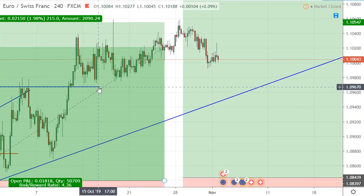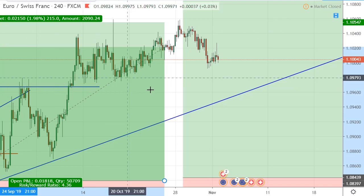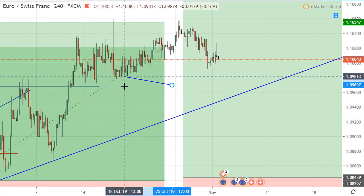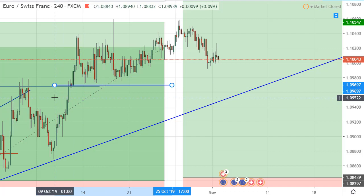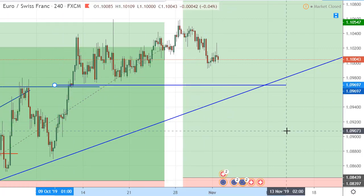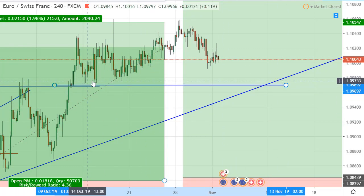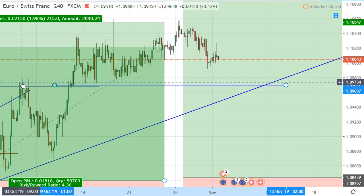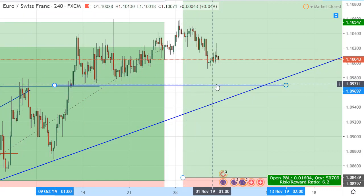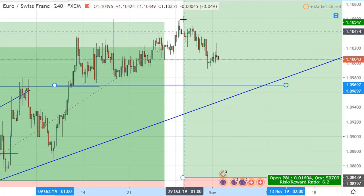I think if we can put this line, oh, it's behind the... okay, well, doesn't matter. Let's do it like this. I think this will be where support will be at. It was support in the past. It also was resistance. So this level over here will probably act as support again. In combination with this trend line, I think this will provide a bounce.